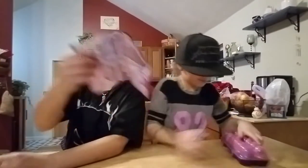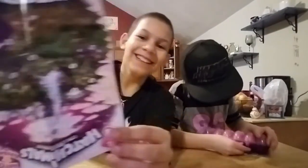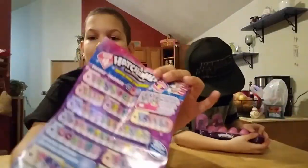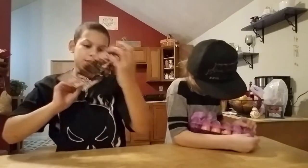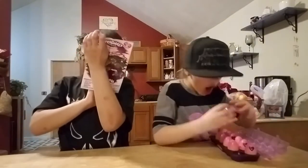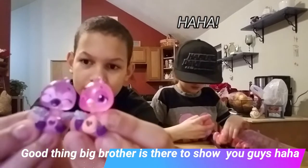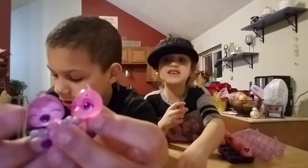Oh my god, there's a menu! Look at this! There's a menu! Hallelujah! So, this thing and then like a bunch of Hatchimals in the back. How do you open that? Oh! There's like dragons. Oh my god! Birds. It's a pink and a purple one, guys. Pink and purple ducklings, you guys can see inside. You do this egg, Hatchimals, and I'll do this egg.